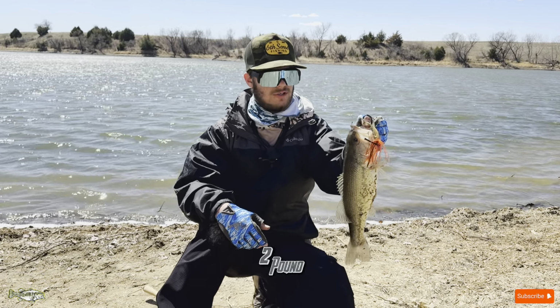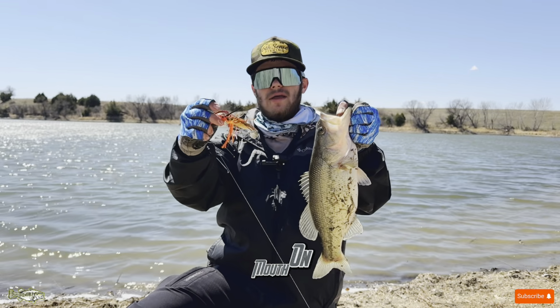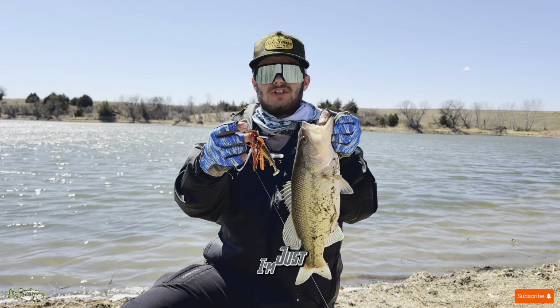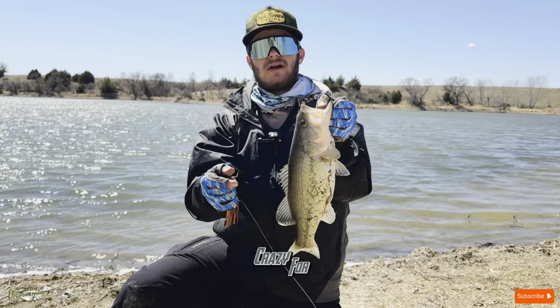1 3/4, 2 pound largemouth. Same spot of the mouth on the fire pattern jig. I'm just throwing this thing out there and popping it back and forth. And man, these fish are going crazy for it.